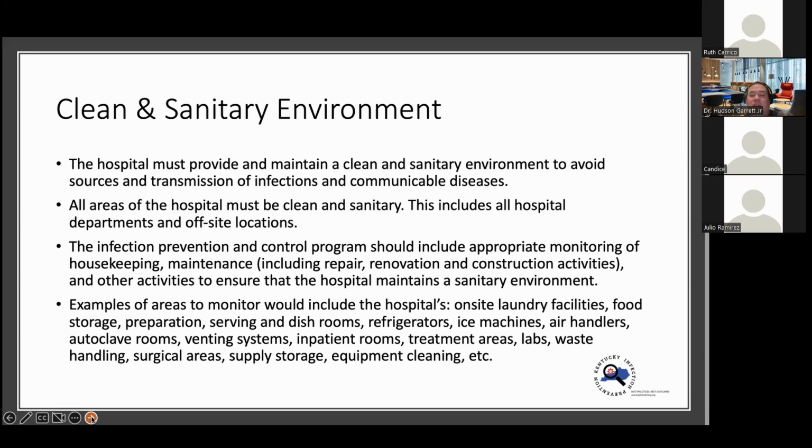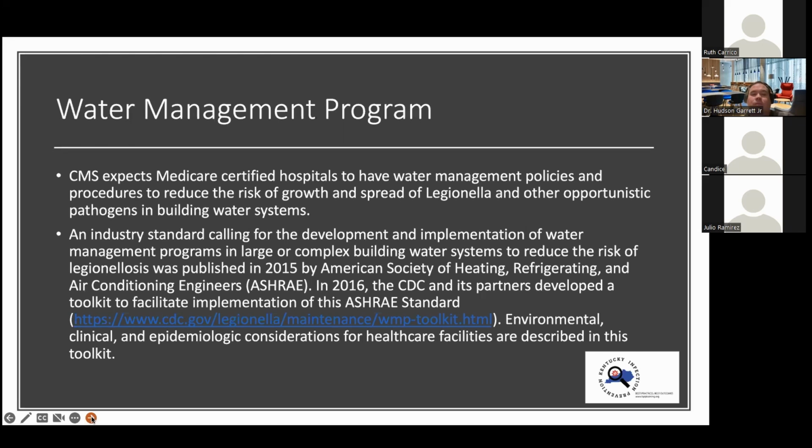One of the other areas to consider is some of the different building systems that we have, like the air handling system. We're going to talk in just a second about the water management plan as well. But things like ice machines, right? What is our plan for maintaining these and ensuring the safety for all of the things that are used to care for our patients? And frankly, they're also used by our staff members as well.